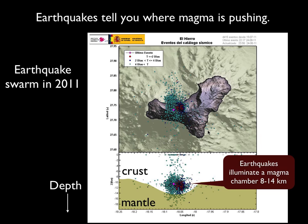Well, here's the map view on top. If we look at a slice through the Earth, the crust is above the mantle, just like our plumbing slice shows us. But here we're seeing the plumbing lit up by earthquakes. A magma chamber that's something like between 8 and 14 kilometers deep below this island. So there was an earthquake swarm there in 2011.